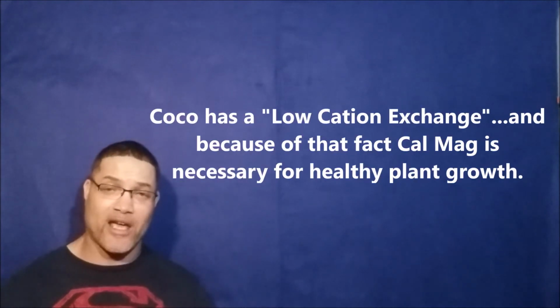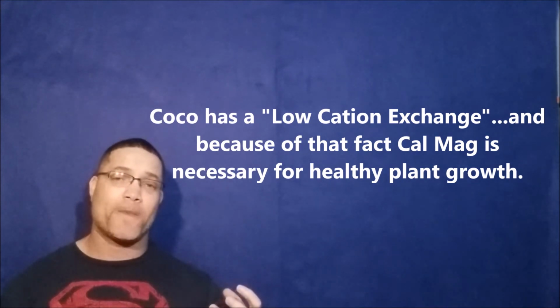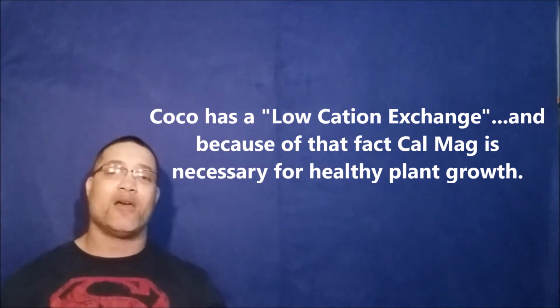And then there's something here I want to say. Cocoa has something called a low cation exchange. Without getting into all the scientific things about it, basically the elements and the compounds in the mixture of your nutrient don't always, on a microscopic level, mix well with cocoa. So what happens is larger molecules, larger elements like calcium, will be flushed right out of the media.